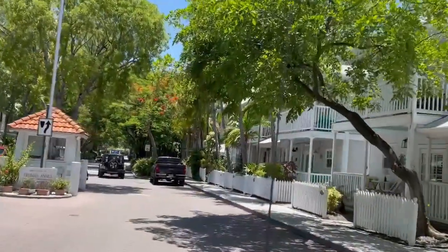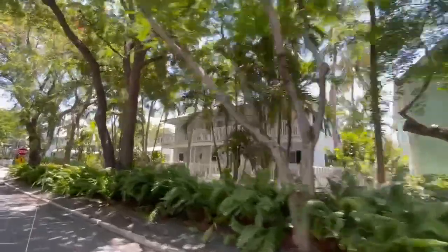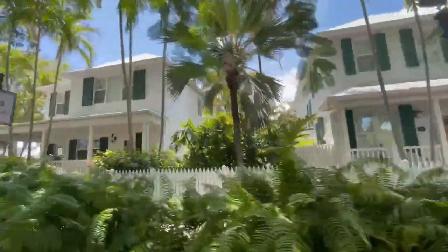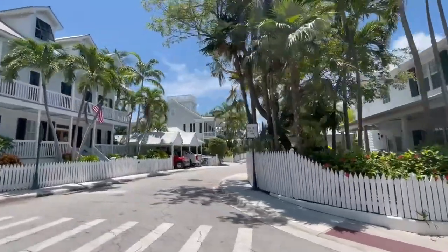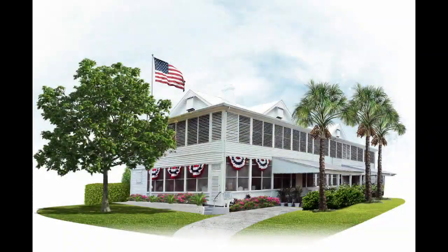The Truman Annex started as part of Fort Zachary Taylor Army Base in 1845. In 1947, the base was transferred to the U.S. Navy and renamed the Truman Annex Naval Station. The base was closed in 1974, and much of the land was sold to private developers who created a gated community. This does not create a barrier for touring the area or visiting the Little White House, President Truman's Key West home. You can access the annex through the Southern Street Gate.